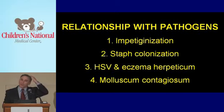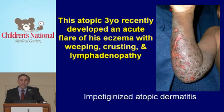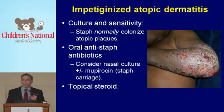Relationship with pathogens. It's a fast-moving field right here. Some of these things you see regularly, and that's, for example, impetiginization. So don't hesitate to culture these kids and to begin some sort of treatment for staph. You can check with your lab or your ID folks about what the likelihood of it being MRSA or MSSA is. But we do expect that almost all atopic dermatitis has some staph that's colonized it. Colonization can, in many cases, upregulate and inflame the dermatitis without actually causing a true infection.